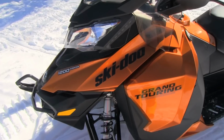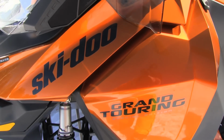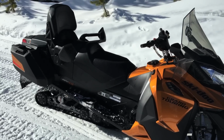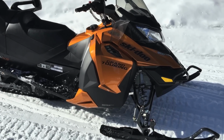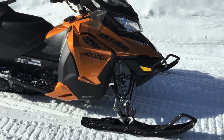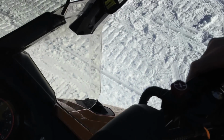Got to ride the 2016 Grand Touring SE. It comes with a 1200. Big news for the SE this year is it moves into the XS chassis. So it's still nice warm bodywork, but you get all the nicer styling and different windshield, and overall it's just a way better looking machine. The side panels are slightly wider on the 1200, so you still get good wind protection.